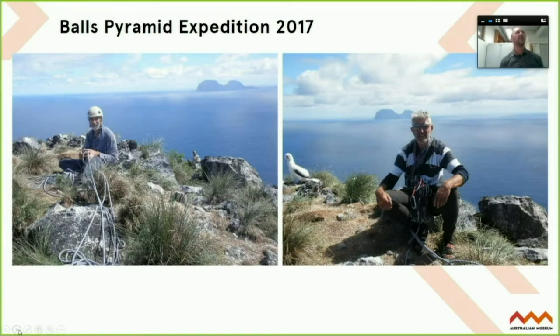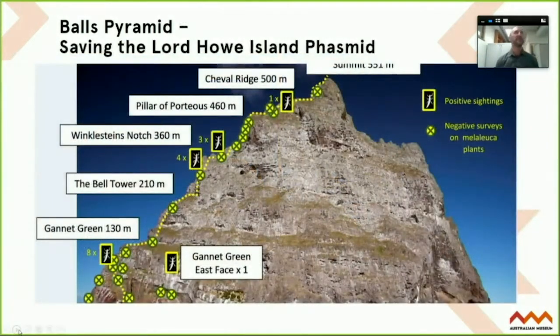Now, just to give an idea of where we captured the phasmids from on Ball's Pyramid, there's a number of landmarks that I've labelled on there. And the sightings of the phasmids you can see there, those little white phasmids with a black background. So we surveyed up and down, right from the bottom to the top, and it was great to find that the phasmids were found right up that transect, and we expect would be found right around the pyramid, wherever the Melaleuca bushes were found. But we didn't find large numbers.